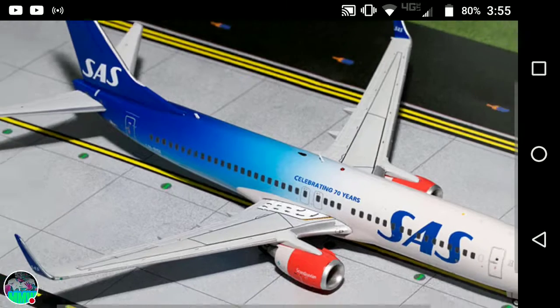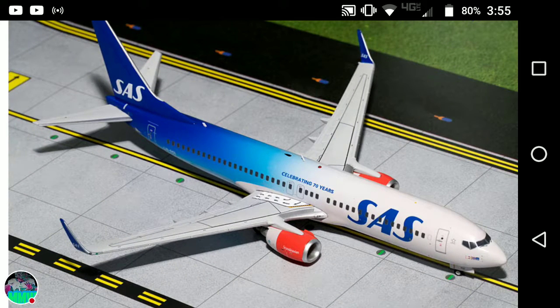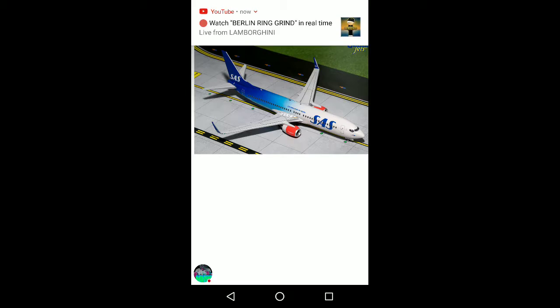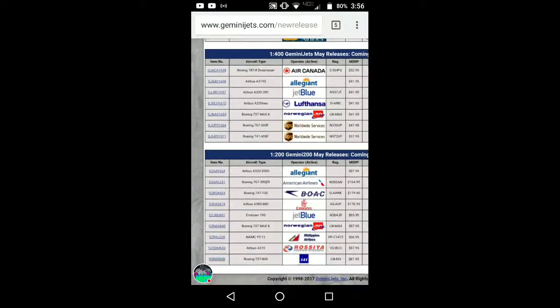Beautiful aircraft. There's so much detail on it. I like the color scheme. It's kind of transitioning into that darker blue at the tail. Just a real classic Scandinavian aircraft that I'm definitely going to get. And that'll do it for the 1/200.